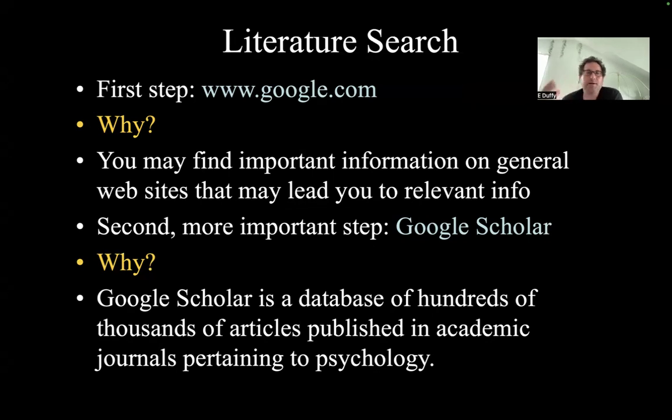Wikipedia page. I know that many professors say, "Oh, Wikipedia is bad." I think that Wikipedia is great. So, if you're interested in aggression, then look at the Wikipedia page for aggression. At the bottom, there's a bunch of links to the works that are cited there. You might find a good article on there. But the second thing that you need to do is go to Google Scholar. Because Google Scholar is a database of millions of articles published in academic journals going back centuries. So you'll be able to access information that might be relevant for the question that you're asking.